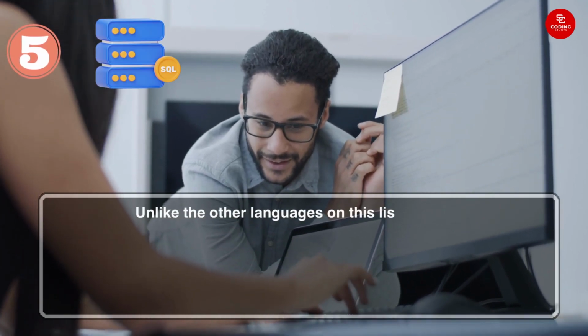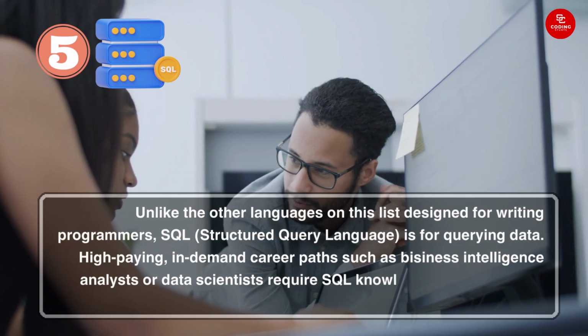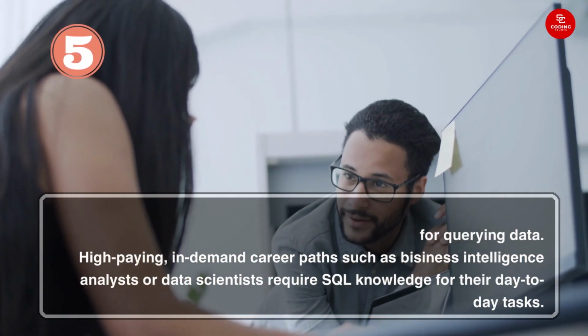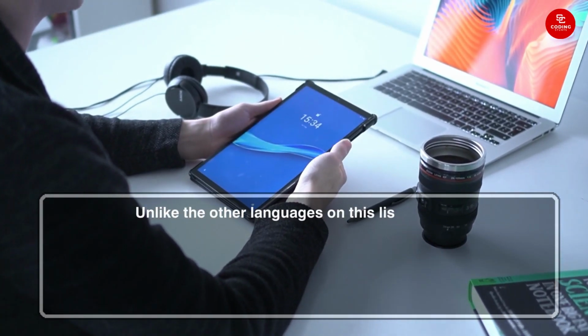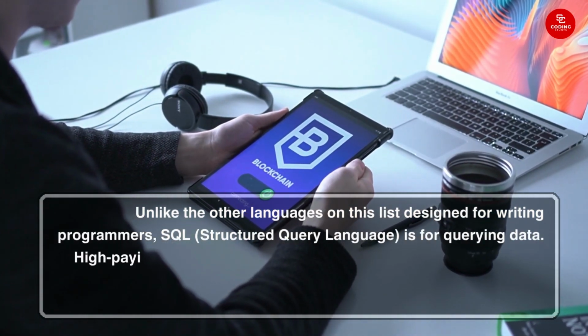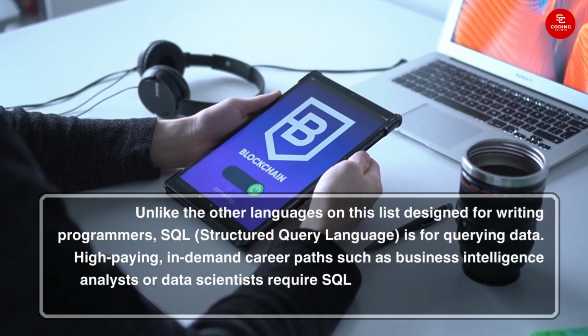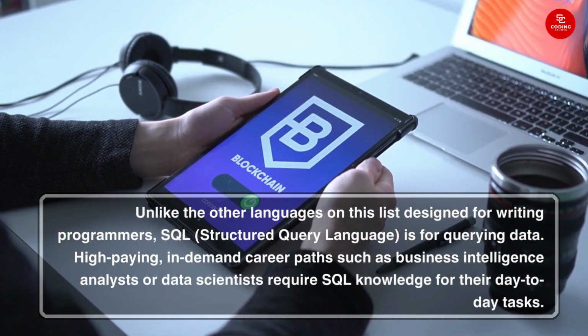Number 5, SQL. Unlike the other languages on this list designed for writing programs, SQL, that is structured query language, is for querying data. High-paying, in-demand career paths such as business intelligence analytics or data scientists require SQL knowledge for their day-to-day tasks.